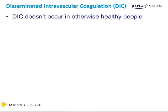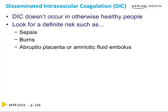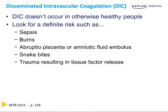DIC doesn't occur in otherwise healthy people. You don't get DIC just walking down the street doing nothing. It just doesn't. You've got to have a person who's septic and burnt or burnt septic or having an amniotic fluid embolus or abruptio placenta or being bitten by a pregnant snake with abruptio placenta or trauma with tissue factor release and cancer. You've got to have something major.